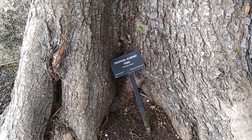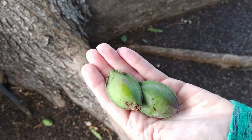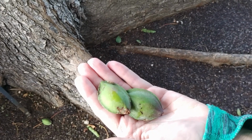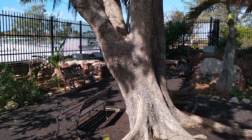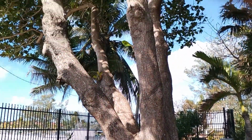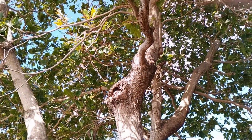So, check this out. I found these on the ground. I think they have to be almonds. I've never seen almonds before they're prepped for the grocery store. Should take a couple with us. Save them for later. That's wild.